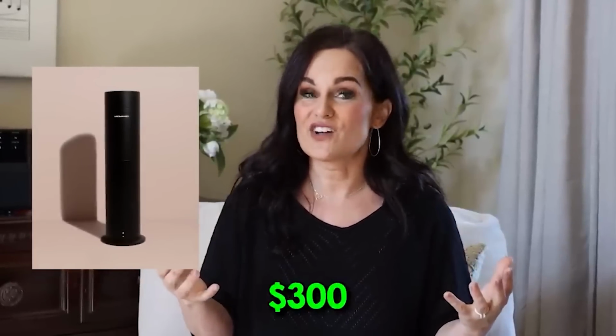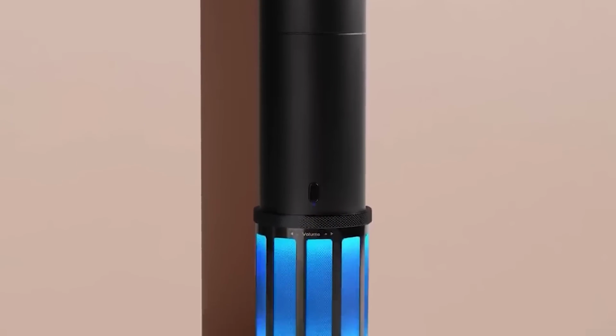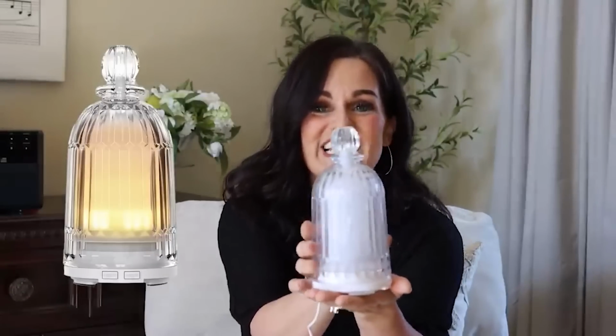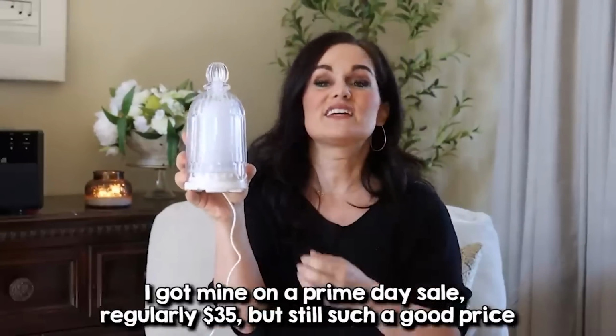Diffusing is a really popular choice, and I love diffusing. There are very expensive diffusers that retail for about $300. Maybe they're amazing. I haven't tried them out, so I can't really speak to that. This little diffuser right here does not look like much. It's small, but look how pretty it is. This was less than $20. I can't remember the exact price, but it was definitely under $20.